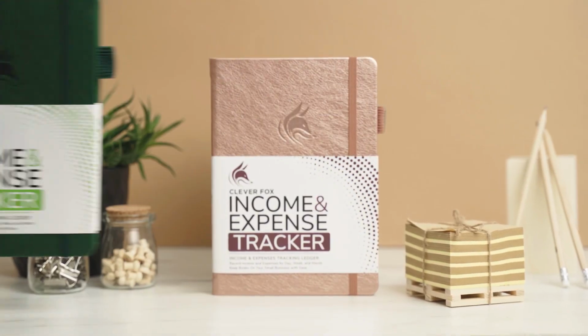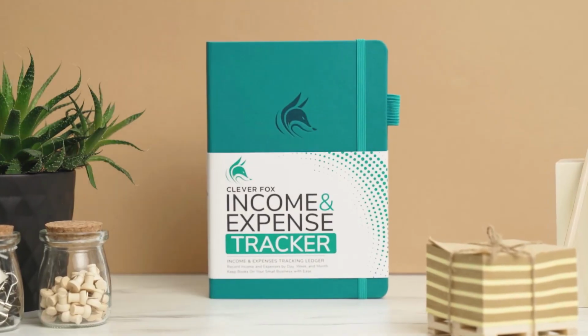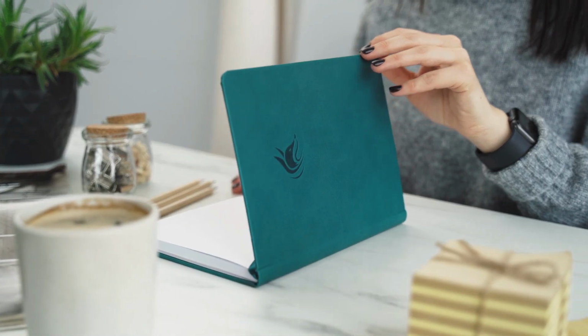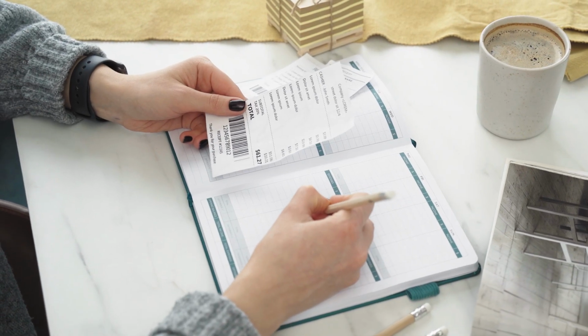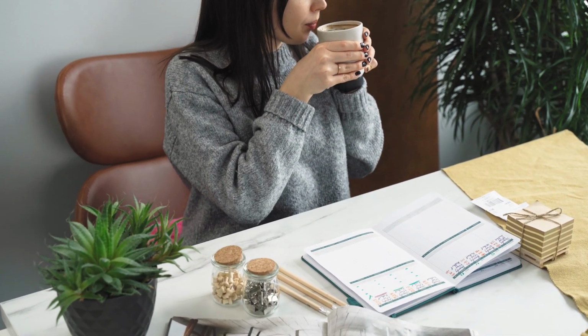CleverFox Income and Expense Tracker is an efficient and easy-to-use accounting tool for small businesses. It will help you collect and store all the information about your day-to-day transactions and analyze your financial performance to find new ways to grow.